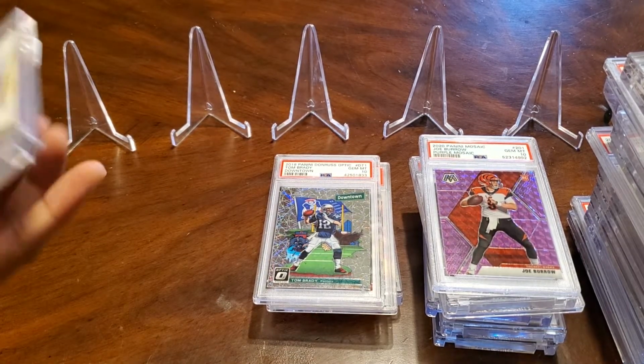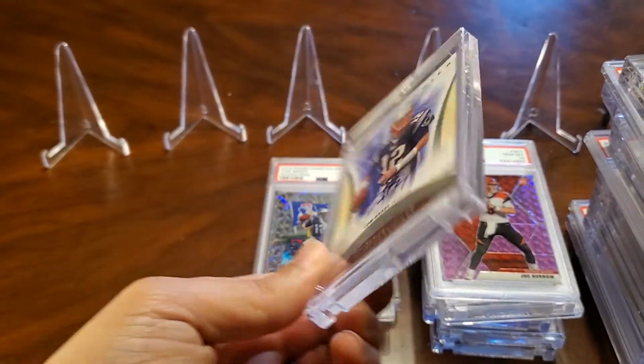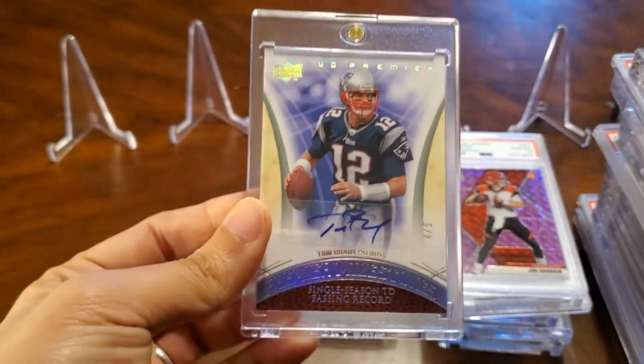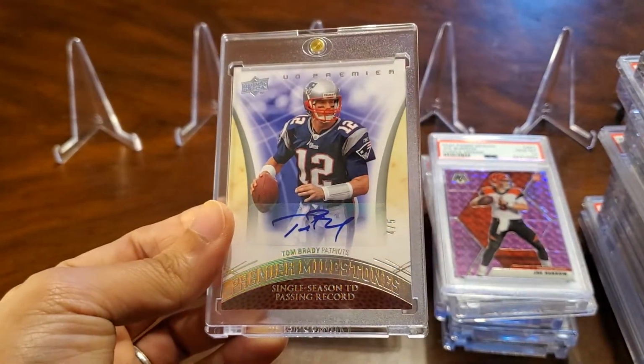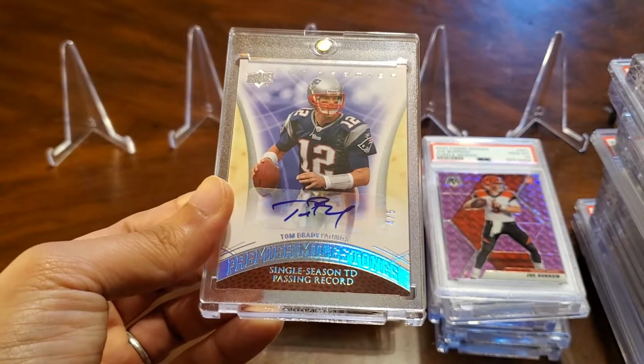Next up is Brady Auto from Upper Deck Premier. What year was this? It was 2008, 4 out of 5. Nice Brady Auto. Single season touchdown passing record.